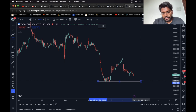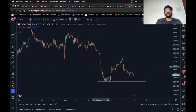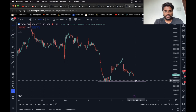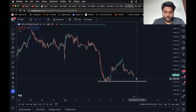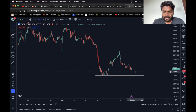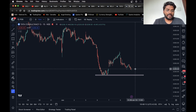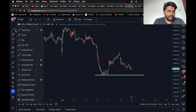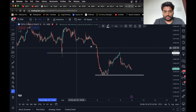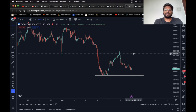So TCS, as you can see, it came down here, it went back up, and it's coming to this horizontal level. What you can do is you can wait. If the stock touches this level and gives a strong bullish sign over here, a long entry can definitely be taken. Okay, and this can be considered as the long target, right?